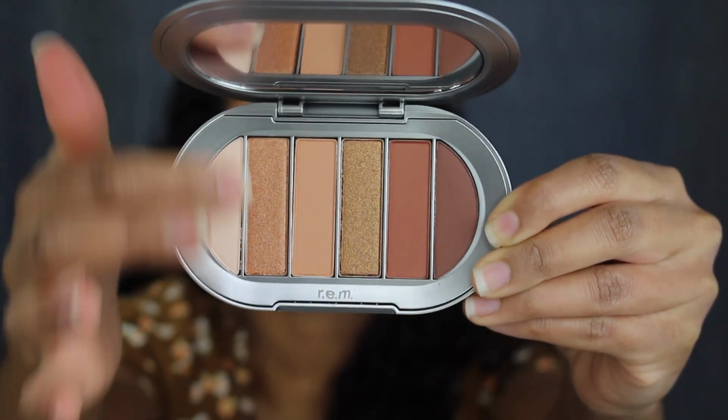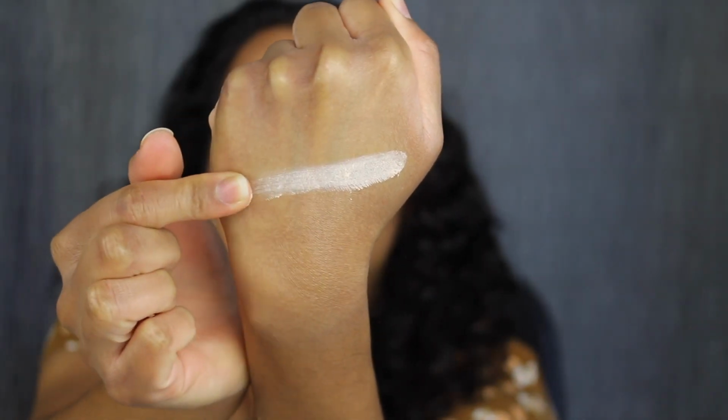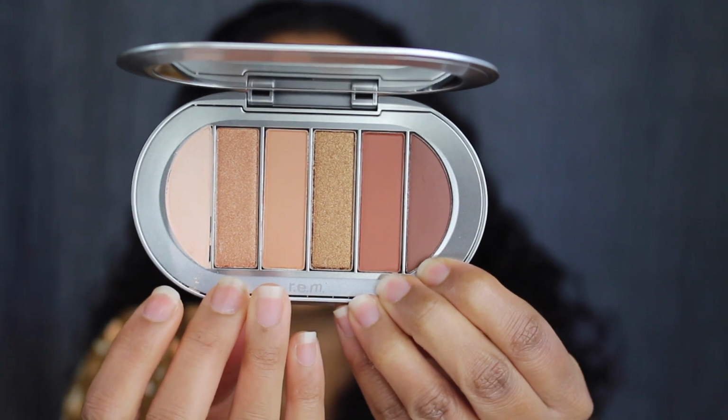This is nice and smooth. Sweetheart is described as a matte pink cream. Here's what it looks like blended out. The next shade in the palette is called Sun Baby.